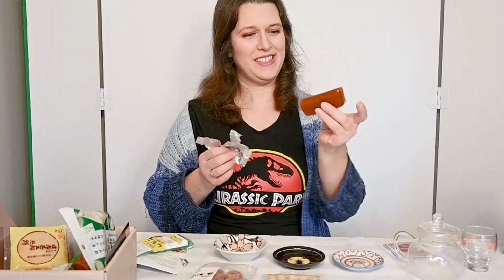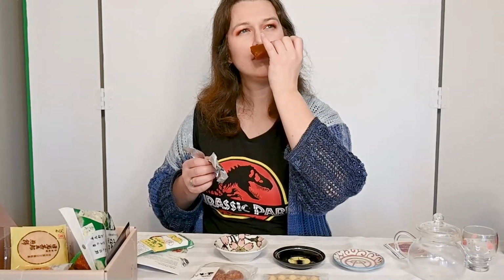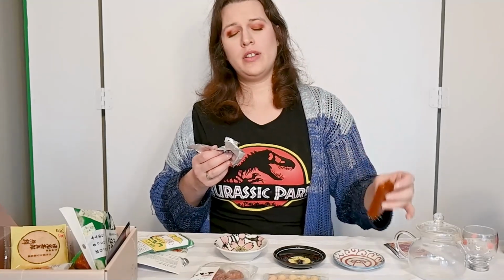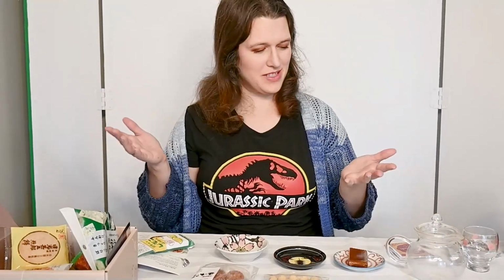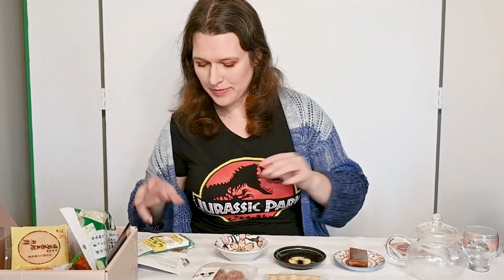Woo, I got it. I don't know if you can see this properly. Oh my gosh, it smells like a lemon pound cake. Oh, that smells delicious. Okay. Now my fingers are sticky. Put this to the side.